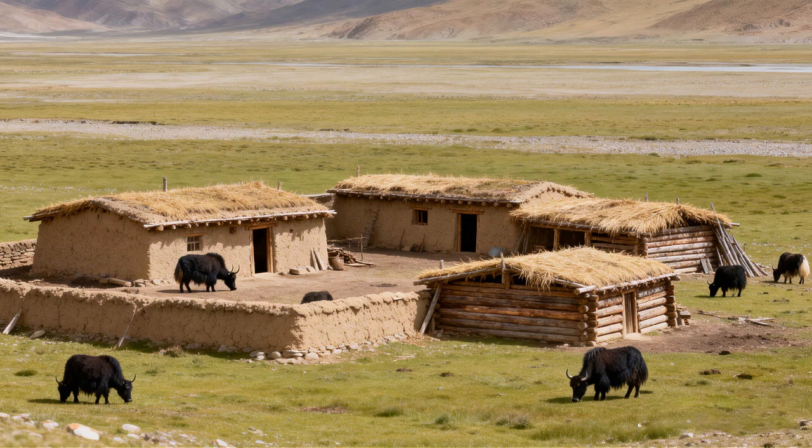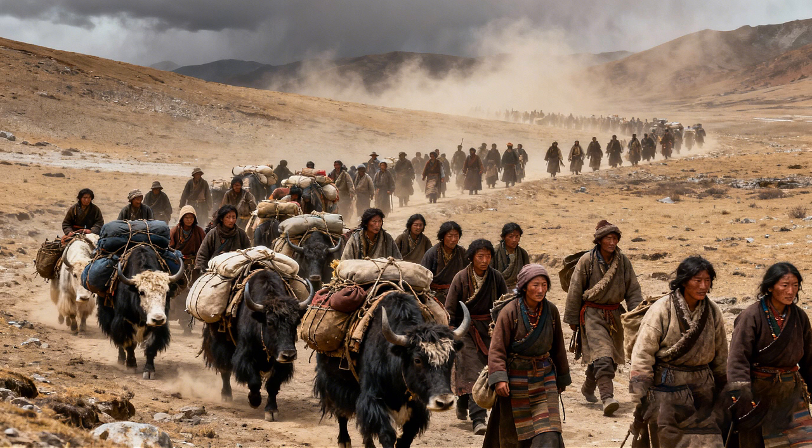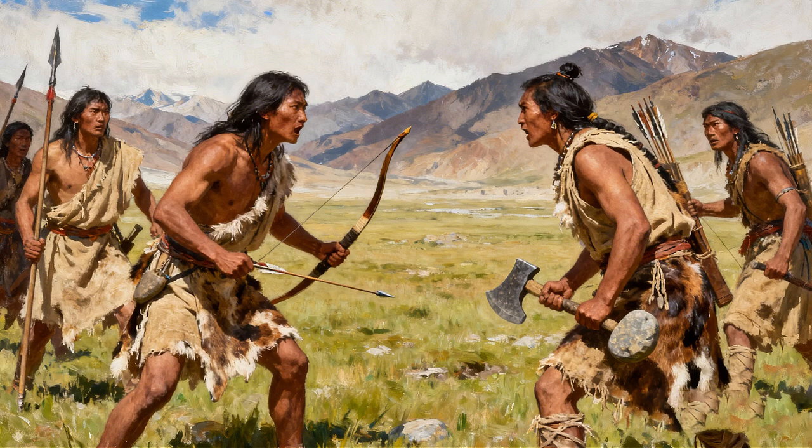Resources were limited. Good grasslands were rare. Fertile soil was even rarer. Water could decide who survived and who didn't. As populations grew, competition turned into conflict. What started as tension slowly became fighting. Tribes fought over grazing land for their animals. They fought over fields where grain could grow.